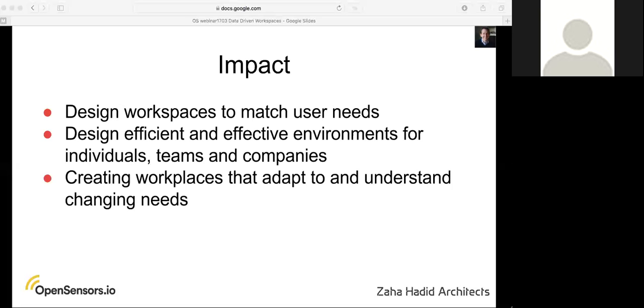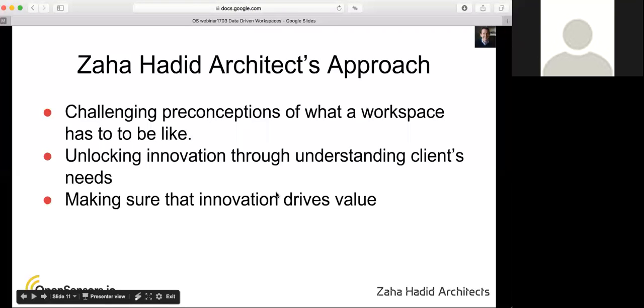Rather than being able to just take a few beautiful photos of a workplace and walk away, we'll be made to see how it's working, how it's operating as time goes by. And so I think we're going to have to design for more adaptability, design for more flexibility. And it's going to hold us more accountable to end users.